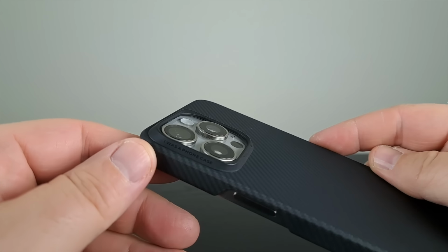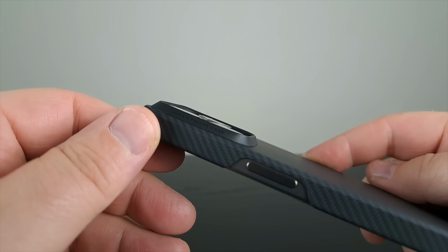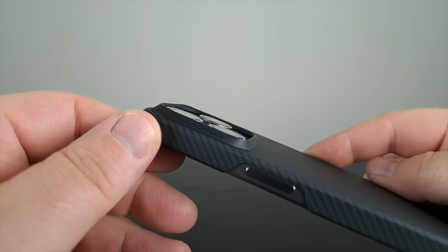The other difference is that the back of the Pitaka MagEZ case is slightly thicker because of the magnetic ring. Latercase, however, stays thin all around. So you have to balance and decide if you want a stronger MagSafe magnet with just a slightly thicker case, or a super thin case all around but no magnet. It's a toss-up in my opinion, but if MagSafe is a top priority, you should definitely pick Pitaka. One of the things I do like that Pitaka has done is they've beveled the side of the case along the back edge so that it feels thinner in your hand. That way the extra thickness isn't as evident.